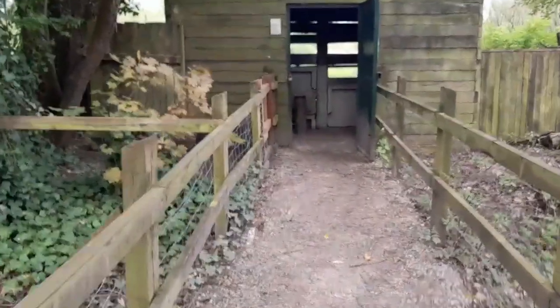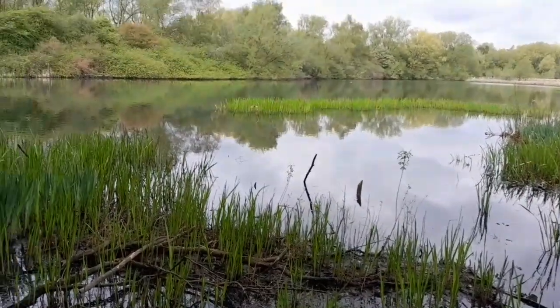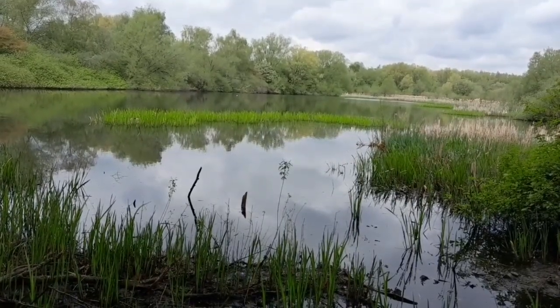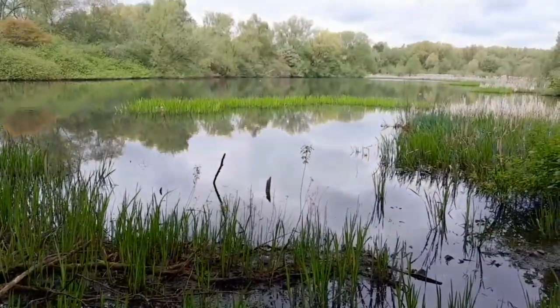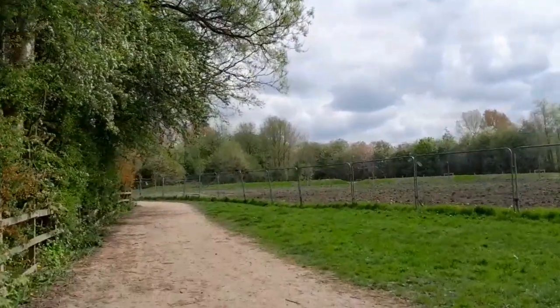And, as well, here is one of the hides. This is the Pengy hide. Let's go in and have a look. Oh, there's no one else in here. Nope, there's no one else. Let's take a look. Oh, I'll drop this through here, bloody hell. It's a bird hide. Yeah. You know, you can see, we're just going around now.